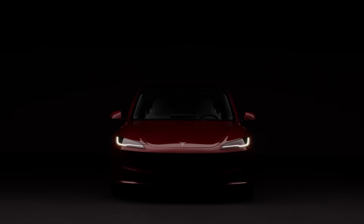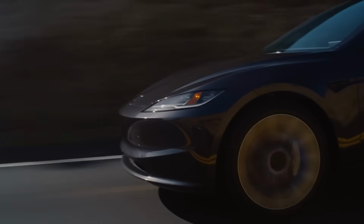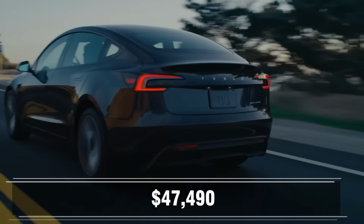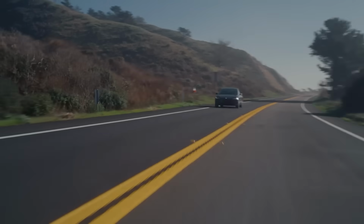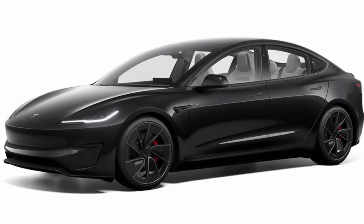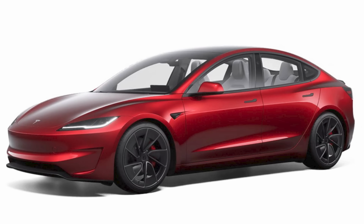So how much does the Model 3 Performance cost after the $7,500 tax credit? $47,490. But unfortunately, this means you have to buy it with the standard exterior paint color of stealth gray, which is a great color, don't get me wrong. But like if you were hoping to get it in, say, black for an extra $1,000 or ultra red for an extra $2,000, you'd be pushing past the $55,000 federal limit and would no longer qualify for the $7,500 tax incentive.